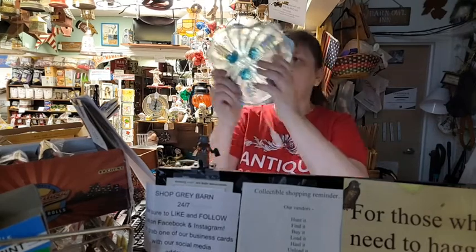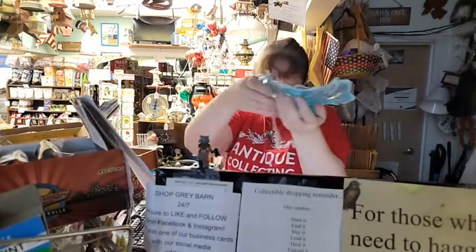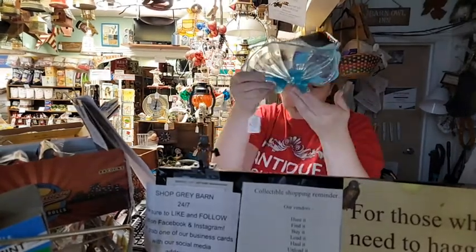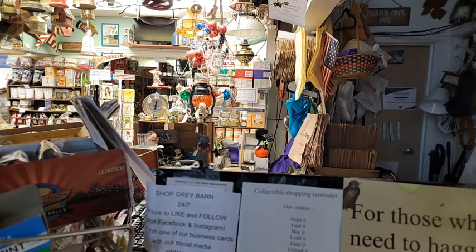Guess you'd have to look it up. I'm not seeing a signature, but she's got it as Northwood, and that's just $12 for that. And it's got these swirly little feet on it. Very pretty little piece of glass. So if you want that, just say sold aqua glass, and you'll have that.